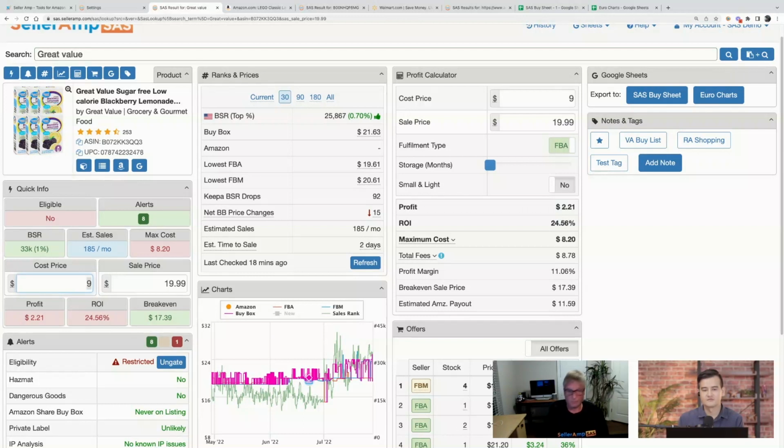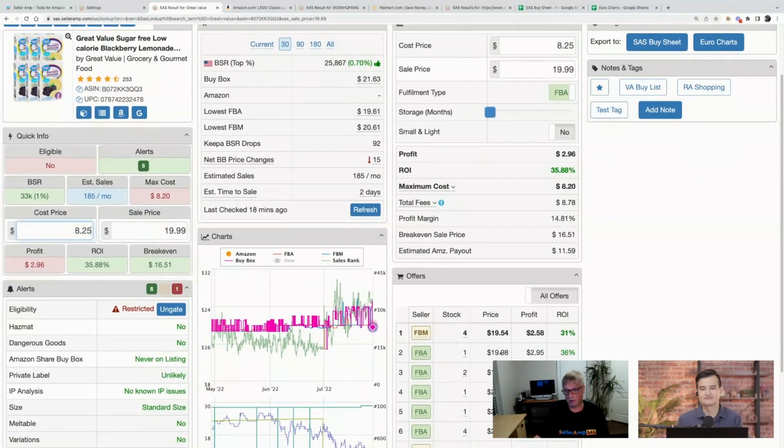If I go for £8.25, now the profit's red because it's under my desired $3, but the return on investment is green because it is over the 30% return on investment that I put as my criteria. So once you know what the cost price is, if it's close, you still might want to go for it. And then you can look at what other sellers are selling the product for.